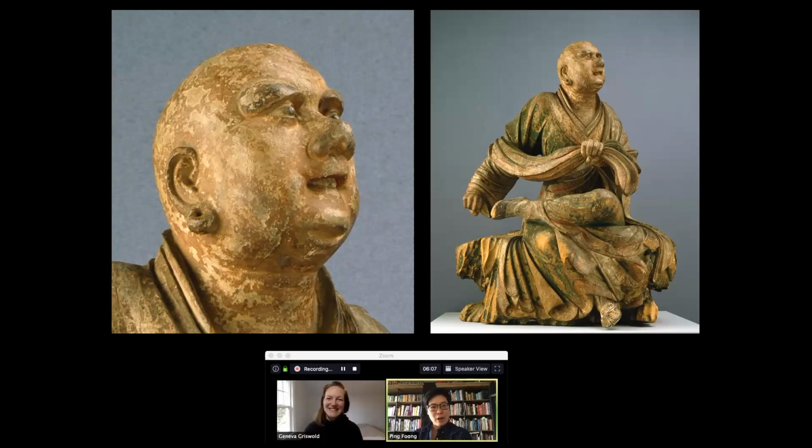So our sculpture is a wooden sculpture, and it depicts a monk with one leg up. You can see his body is twisting in the opposite direction that his leg is pointed towards, and he's grasping his outer robe. He does it very powerfully with one hand, and his other hand over here is clenched.